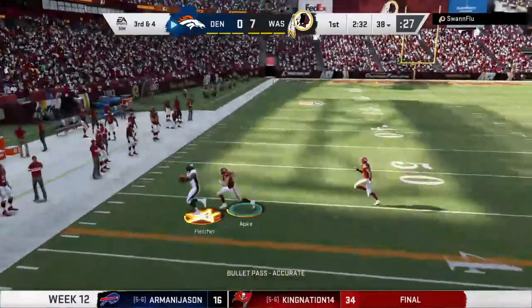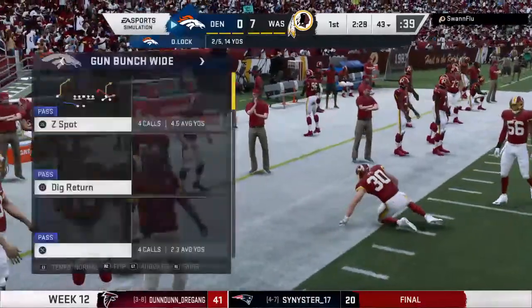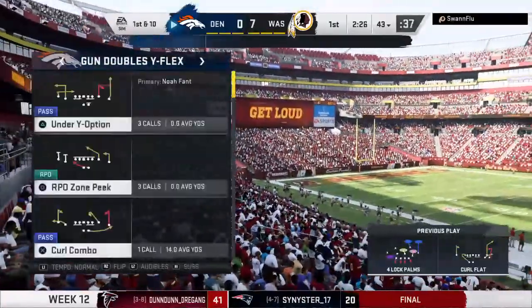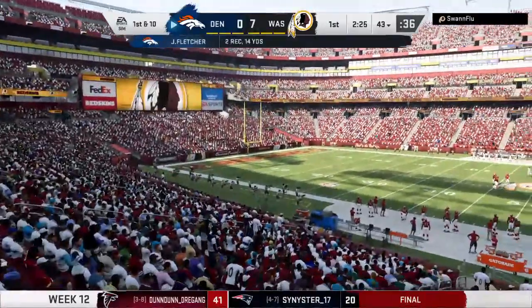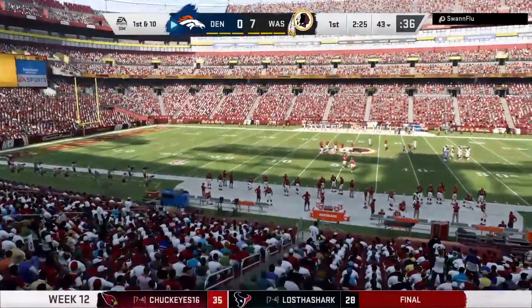Here's Locke. Throwing the out route, incomplete. It's Fletcher. And he's taken down at the 43, but not before picking up the first. Give him the 3rd down conversion, 5 yards on the play.